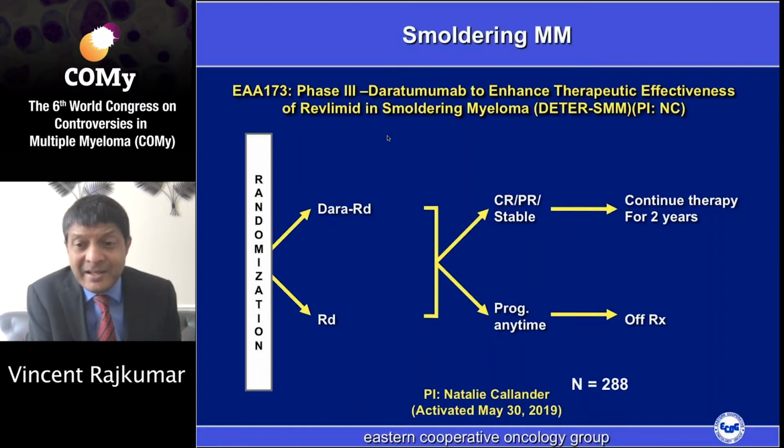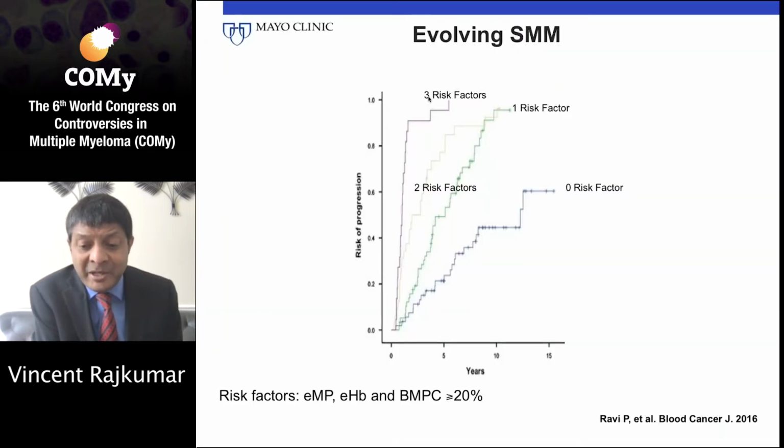Another evolving sign is change in the MRI. If the MRI was normal and it became abnormal, or if the MRI showed 0 to 1 focal lesion, and now it's showing 2 or more focal lesions, then we should be prepared. Here is a study which shows that evolving MRI findings are associated, the red curve, with a high risk of progression. So not just a static recommendation, but even if we choose not to treat patients with smoldering myeloma, we should be prepared to treat once we see changes in M spike, free light chain ratio, or MRI.